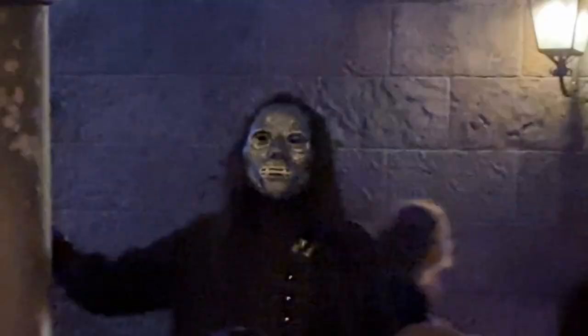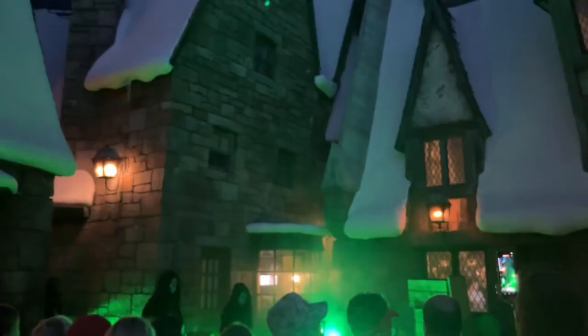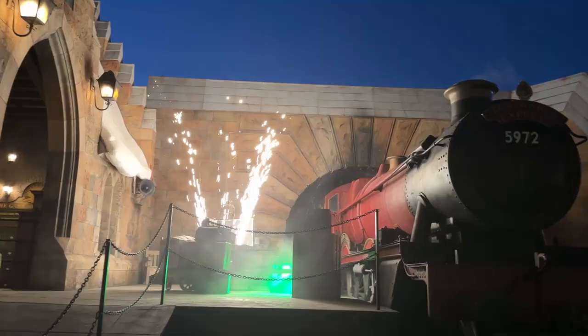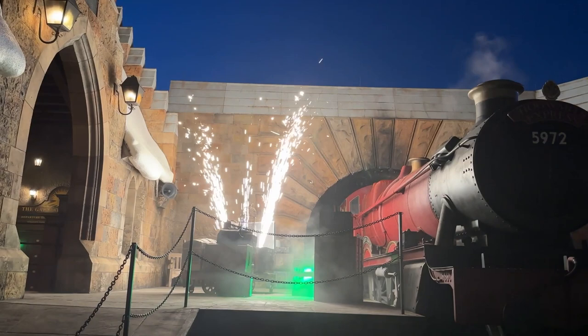The rest of my ice cream and I are going outside because I think the Death Eaters are coming. I did a whole Harry Potter Halloween video that I encourage you to check out. It's so fun. The Death Eaters come out in the evenings and roam the streets and you can duel with them. There's also a projection show on Hogwarts Castle that happens a few times a night. It's one of my favorite things Universal does all year long. I did plan to shoot this video when I could see it.